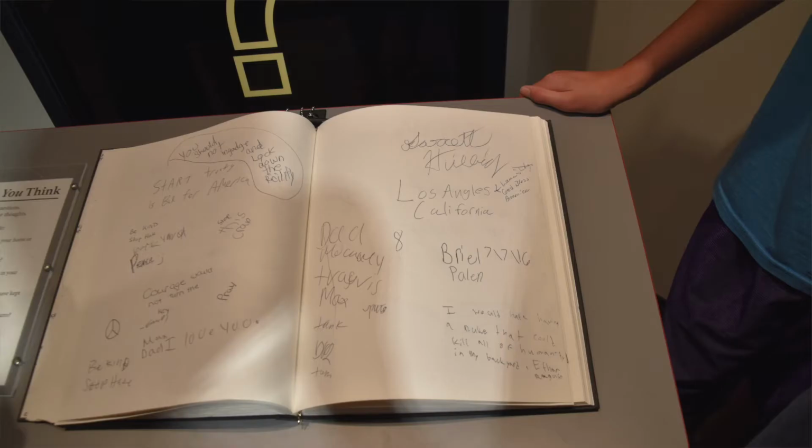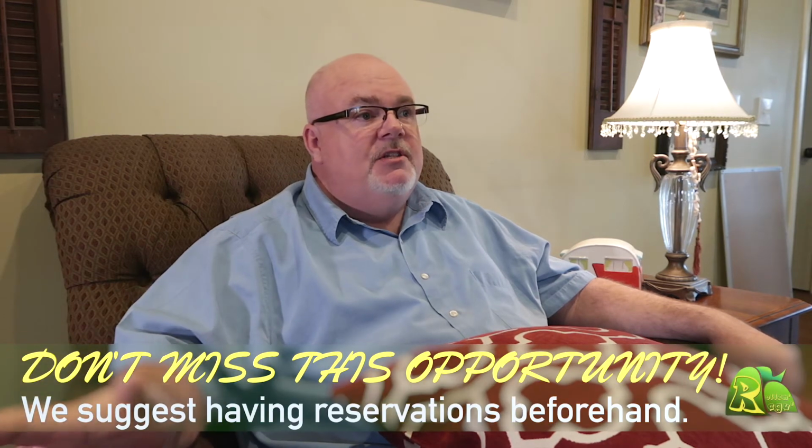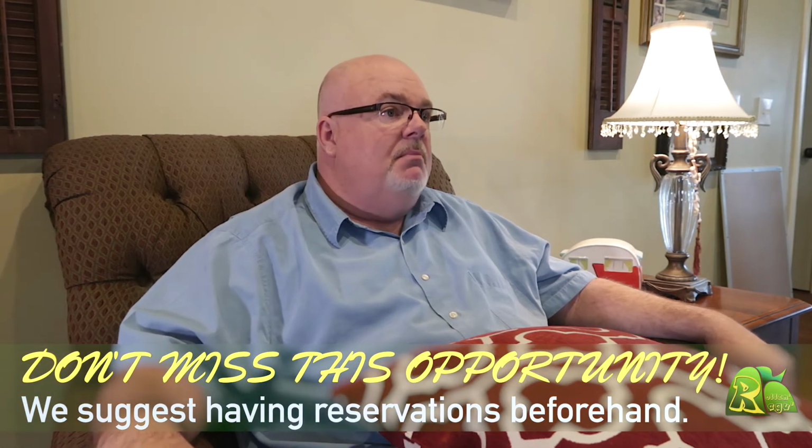Tours are limited to 6 people at a time. We were told that if we didn't have reservations to not even attempt it because they're in such high demand. So that was our plan. We were leaving Badlands. We stopped at the visitor center and we had no plans to see anything other than the visitor center. But you always want to ask just in case.